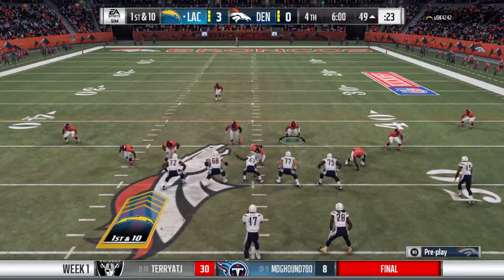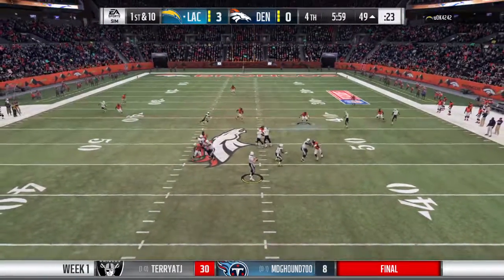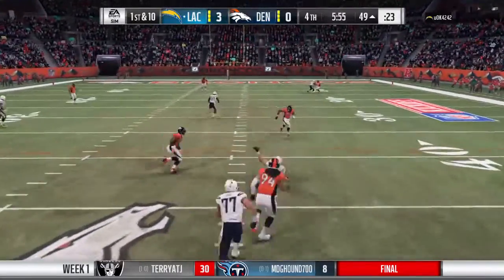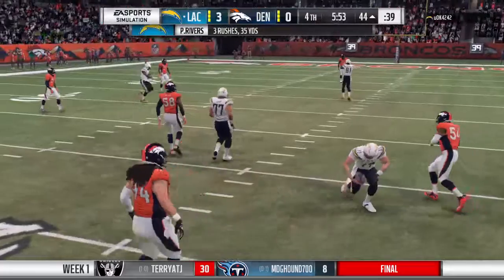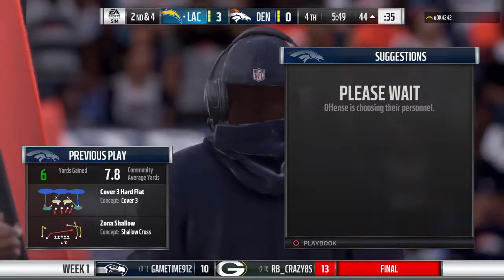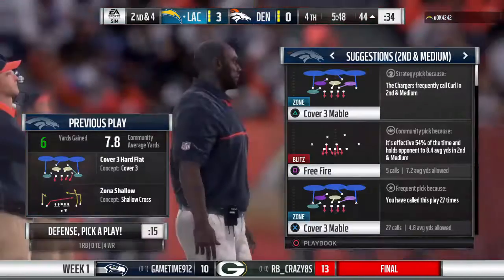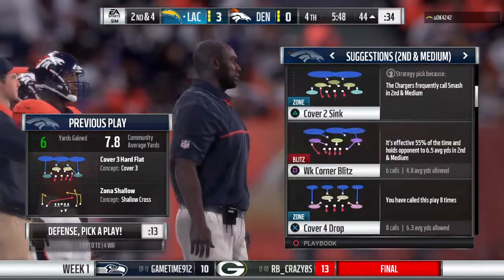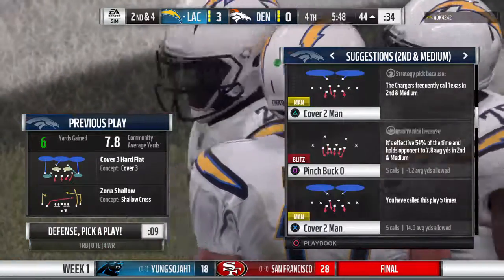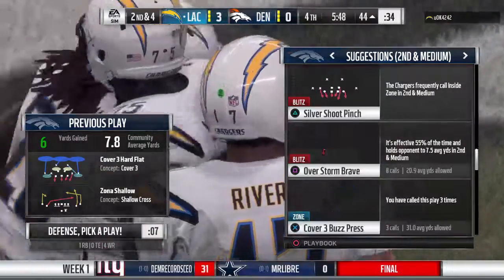Shift together here from the D-line. First down, Rivers. And an alley to run. And he'll slide down to avoid the tackle. The improv on the scramble there gets him 6, and it'll be second down. Partner, he was going through his progressions. Not there, not there. After about the third one, he decided he better pull it down and run for it. And he slides down and avoids the hit for good measure.